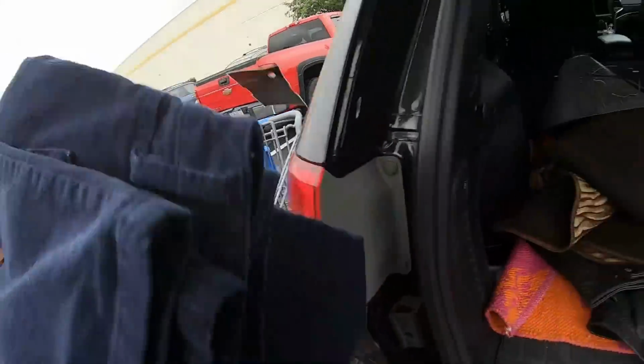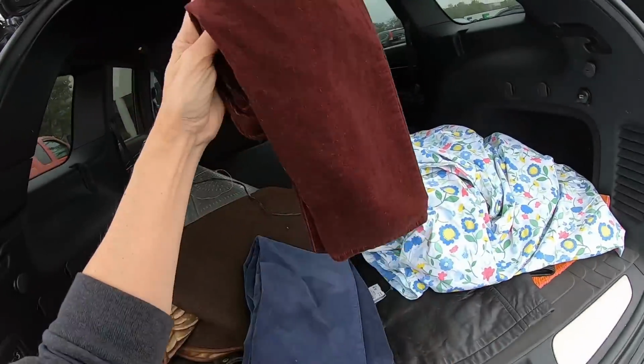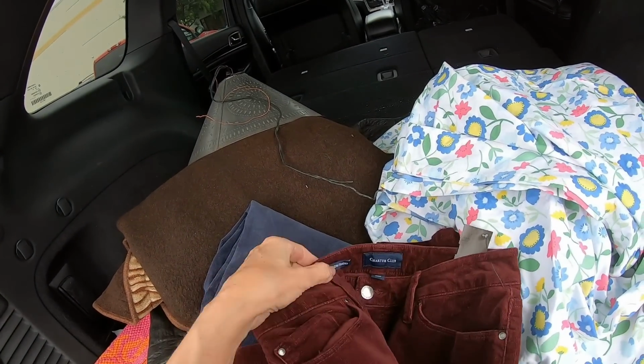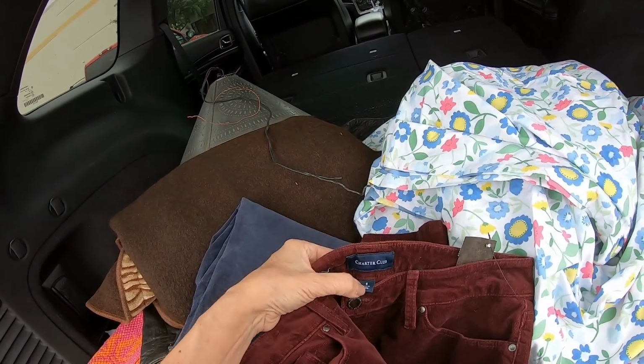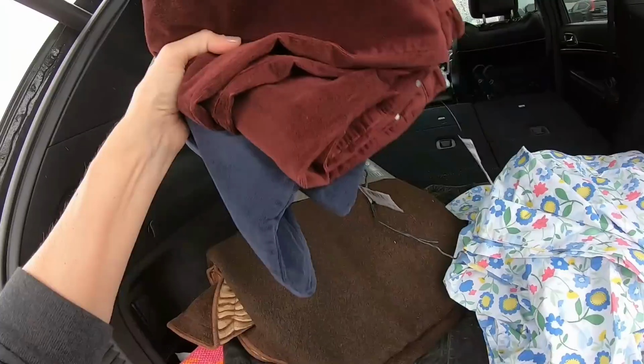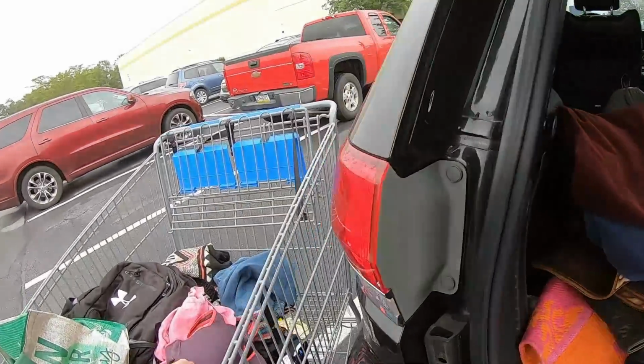I found 2 pairs of corduroy pants. I believe they're the same size, beautiful condition, not a real high-end item. They are Charter Club, Lexington straight, size 4. I figured I could lot those together. Again, these were probably about $1.50 each. I'll have to weigh them to be able to tell.